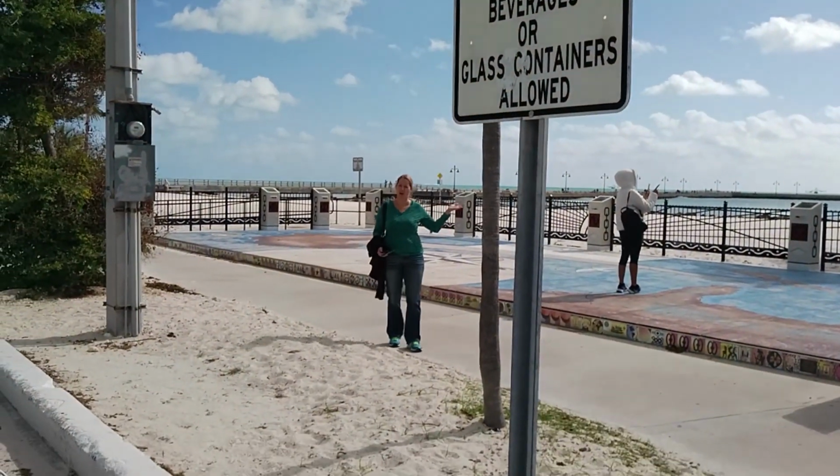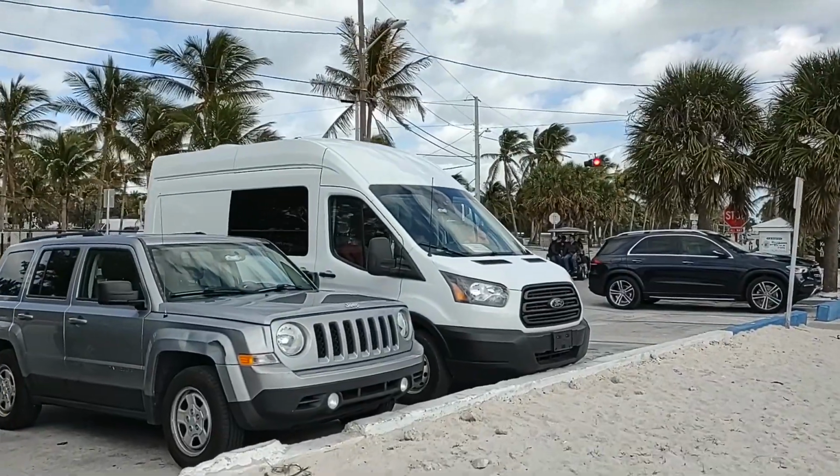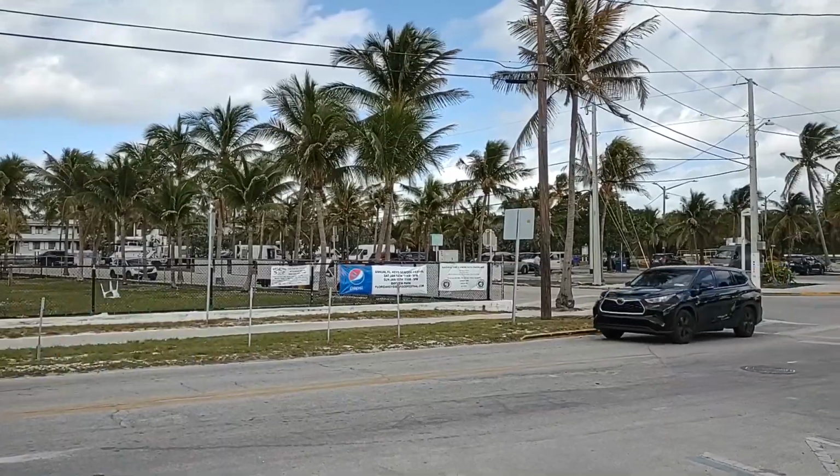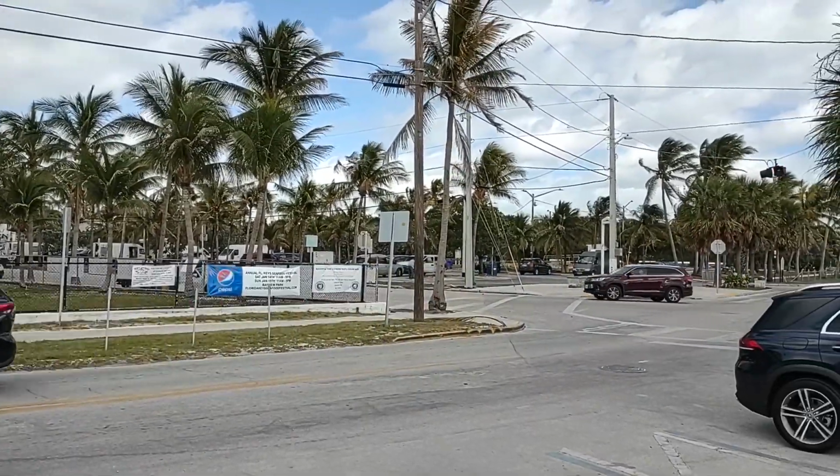How dare they discriminate? Technically we're a camper van though, not an RV, right? Can you see all the vans over there in that parking lot?